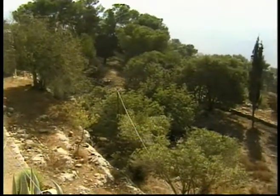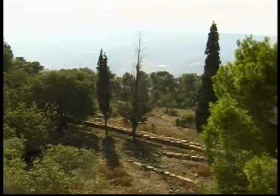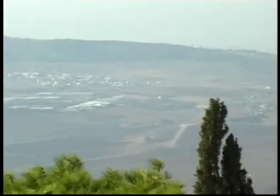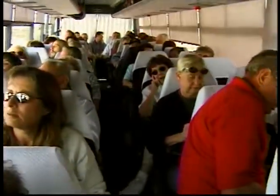By the way, do you think our viewers know what the Church of Transfiguration is? Well, this is a place where Jesus was transfigured, where he actually became just brilliant as the sun. Bright as the sun, yes. And we could go on with that, but we are going on right now on the bus.